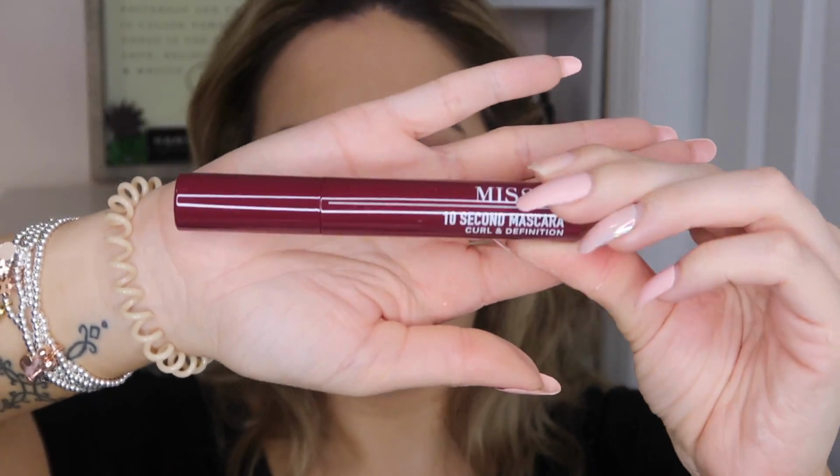So for mascara, we're gonna go in with the Miss Kiss 10-second mascaras. They did send these to me, and I have the curl and definition, and then I do have the volume. So y'all know we're gonna do both. This brand is cruelty free. This is what the packaging looks like, just very sleek, simple. Let me show you guys the curl and definition one. Again, same exact packaging, just different color. But let's go in with the volume one first.